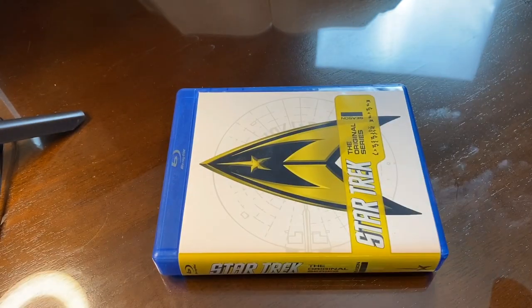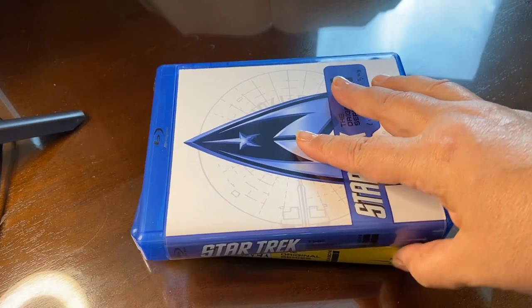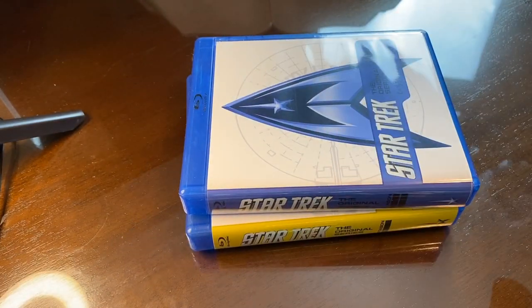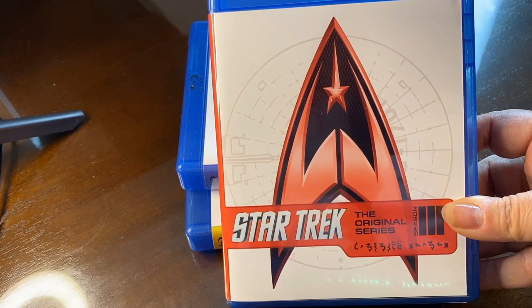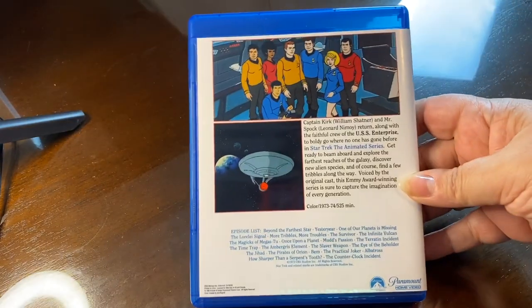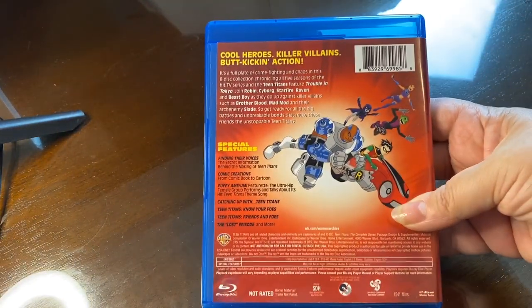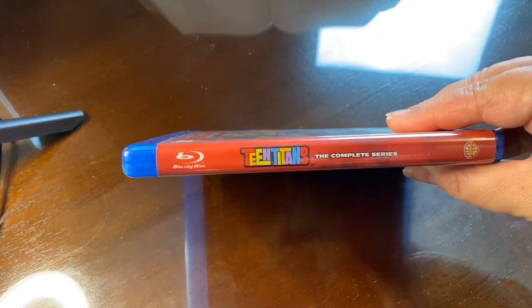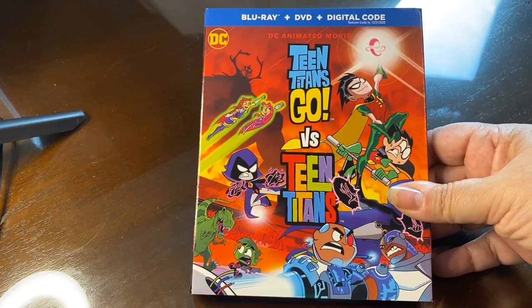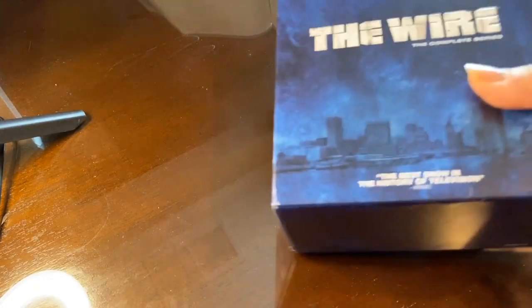So there's Season 1, Season 2. That's my son sitting down. And Season 3. The animated series. Then we've got Teen Titans, the complete series on Blu-ray, which Warner released not too long ago. We like Teen Titans. The original Teen Titans is really good. We have good memories of that. And then this was Teen Titans Go versus the original Teen Titans.